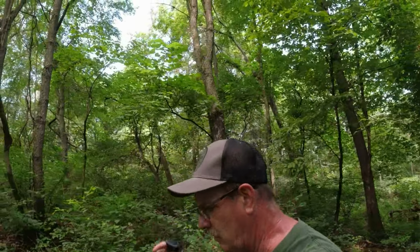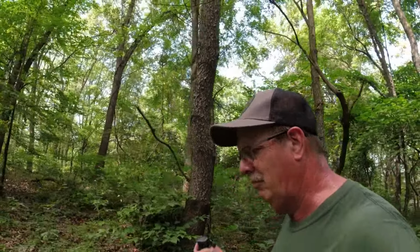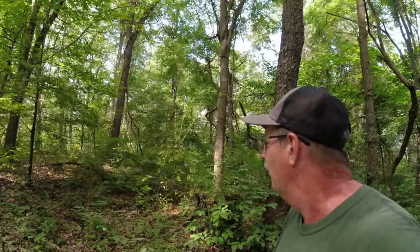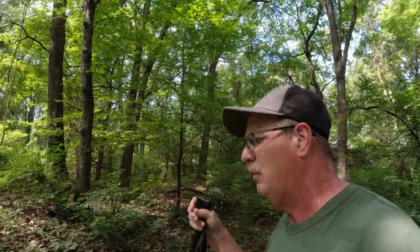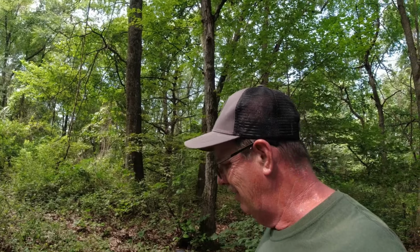Some of you people out there that do hike a lot, do you ever get on these kind of trails and you're wondering, why am I following this? It's weeds, buggy, it's hot. But something just keeps driving you. Keep going. You're getting exercise. Might be something to see at the end of it. Just comment down below if you do that.